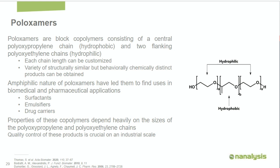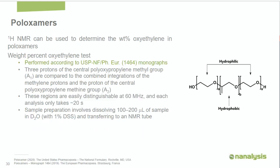Okay, so what does NMR have to do with all of this? Well, proton NMR can be used to accurately determine the weight percent of oxyethylene in these poloxamers. So as described in the monograph methods, the 3 protons of the central polyoxypropylene methyl group will be compared to the combined integrations of the methylene protons and the proton of the central polyoxypropylene methine group. This is a mouthful. On the next slide, everything is labeled along with the NMR spectrum, so it'll make a lot more sense.